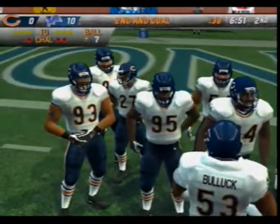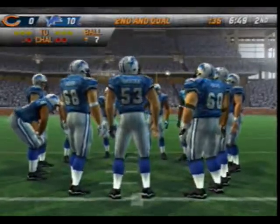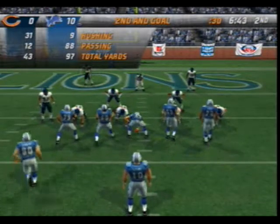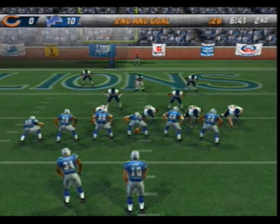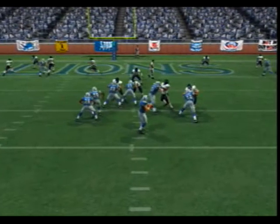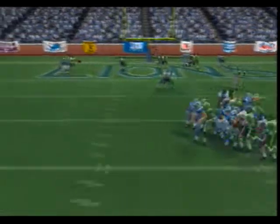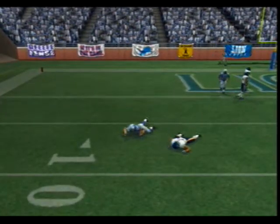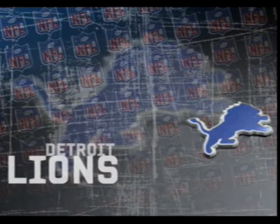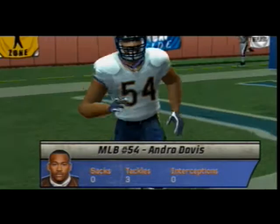See how the two main threats on the ground have fared so far. It's second and goal at the 7. Get some slot going. Bulger from the shotgun. Humps. Pressure coming with the pass. Davis comes up to make the play at the 4. Watch this here. He gets his helmet right under his chin, and wham, he takes him straight to the turf.